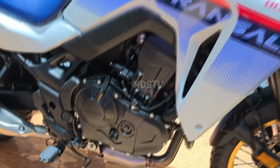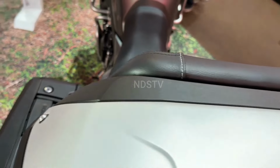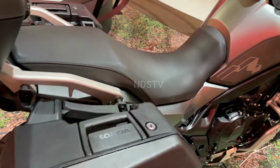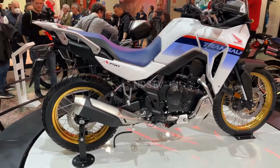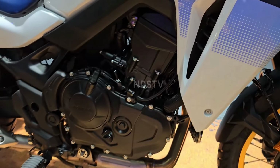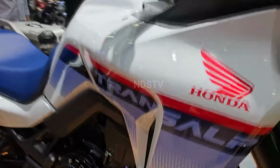In conclusion, the 2024 Honda XL750 Transalp represents a compelling option in the adventure touring market, offering a well-rounded package of performance, technology, and value. While it may not match the sheer power and luxury of the BMW R1300 GS, the Transalp's upgrades make it a strong contender for riders looking for a capable and manageable adventure bike.